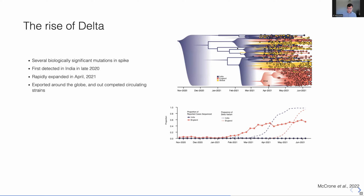This is a tree, just to give you a frame of reference, showing the rise of Delta first in India in blue, and then its subsequent spread around the rest of the world in yellow, but more specifically, it spread in England in red. This plot here is showing the frequency of Delta in both India over time versus England. And so you can see that these curves follow each other very closely. The solid lines represent the proportion of cases sequenced. And so this is important when we're understanding movements from one community to another. So the UK had a much higher proportion of cases sequenced over time.